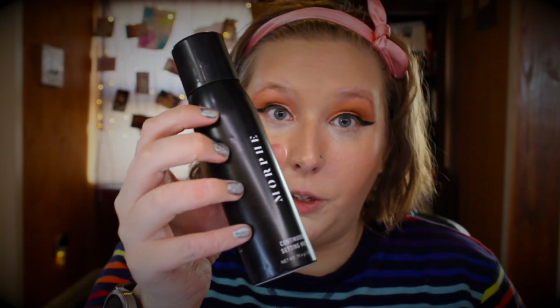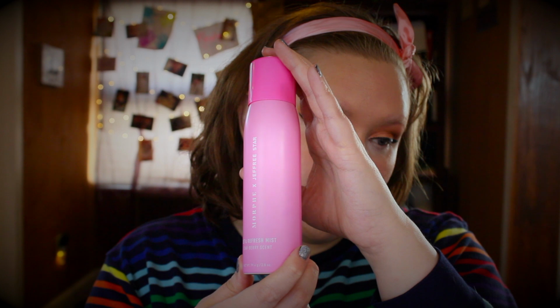Setting mist now, since I have just messed up my entire video, is the Morphe Continuous Setting Mist. I am actually out of the original. Right now I'm using the Morphe X Jeffree Star Set and Refresh Mist. It's good. It works the same way. It's just got the berry scent, and if smells bother you, then I would say get the original, because the original smells so good. But I punctuated my sentence with setting spray.